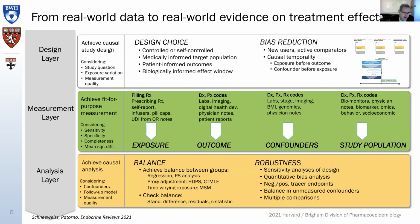And then comes the analytic layer, which is not that different from randomized controlled trials, except of course that we don't have the baseline randomization. We need to balance these cohorts that we compare with regression models, with propensity score strategies and derivatives thereof. And then often in the absence of baseline randomization, working with secondary data, we like to do sensitivity analysis to check the robustness of our findings. So this is kind of the basic cookbook for doing real-world evidence studies.